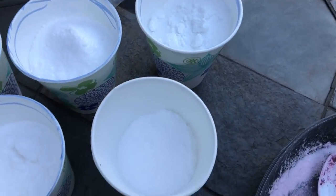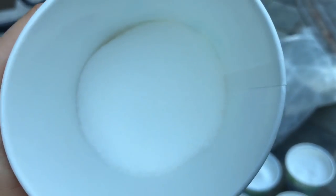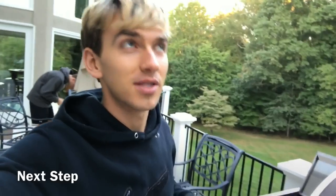So I ground up all the secret powder, very fine. Now we gotta grind up the sugar. Now sugar looks pretty ground up, but I don't wanna take chances, so if you can grind it up, grind this up more. So what you probably should do is do this outside, just to be safe.